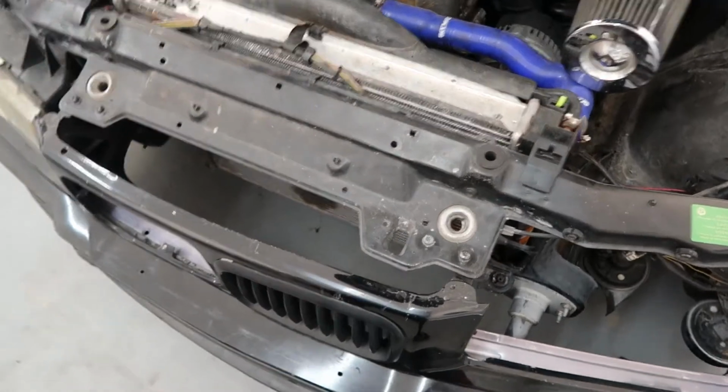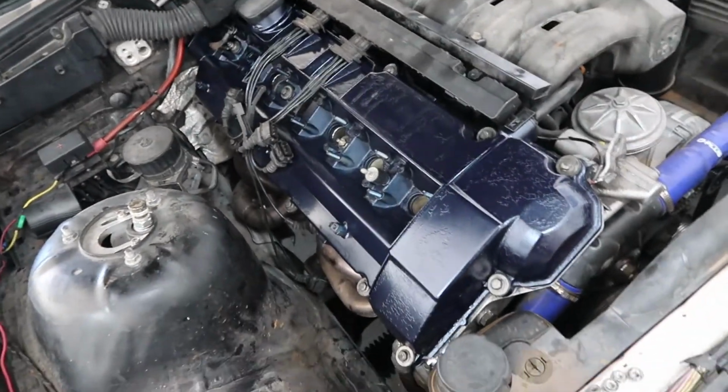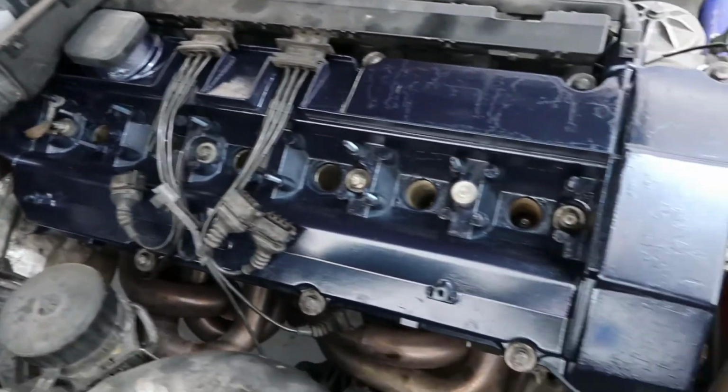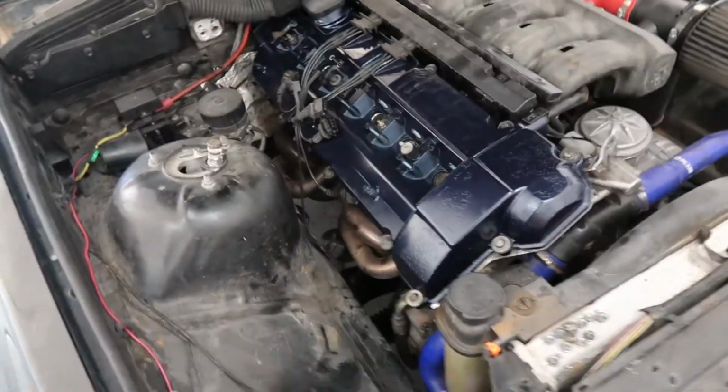While doing the spark plugs and stuff, I got bored and decided to paint the valve cover. Some leftover spray paint that I had, so that's looking nice. But onto the wheels.